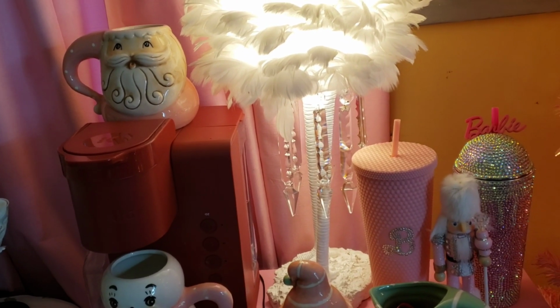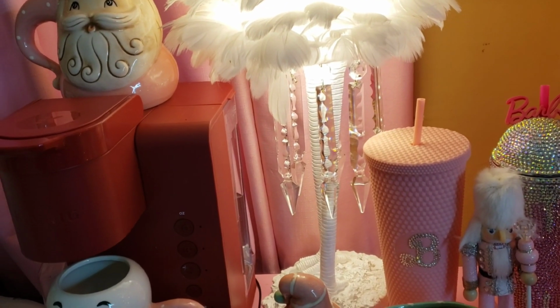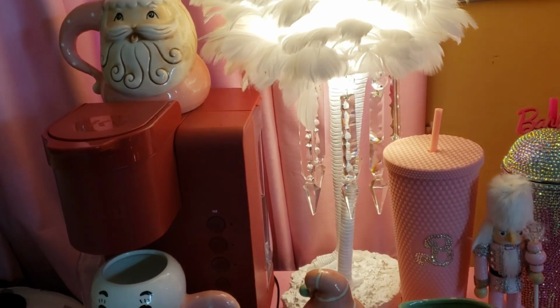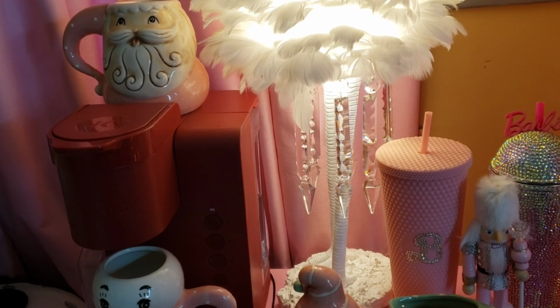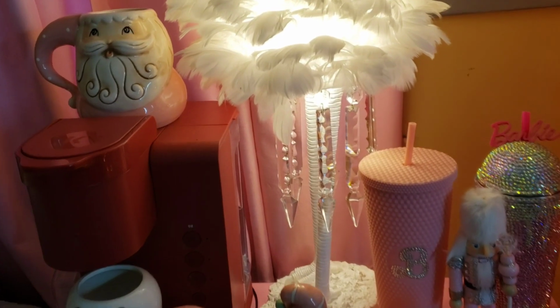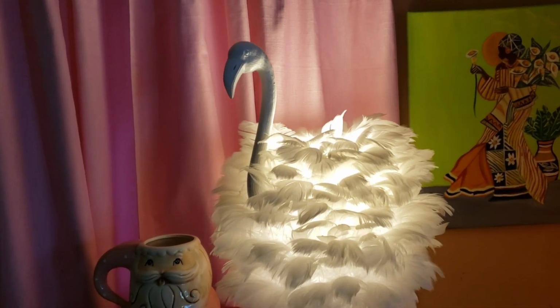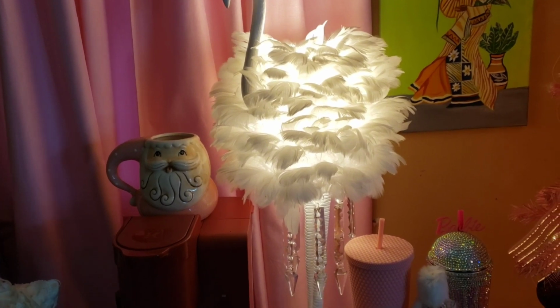And I got those crystals off of her old lamp. Little story, my grandfather, I used to play with those. And my grandfather used to say, oh, don't play with those tears because they're going to cause you to have tears. So I wanted those to put on my little flamingo lamp to remind me of my grandma.